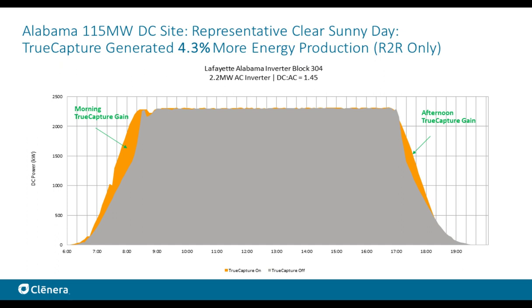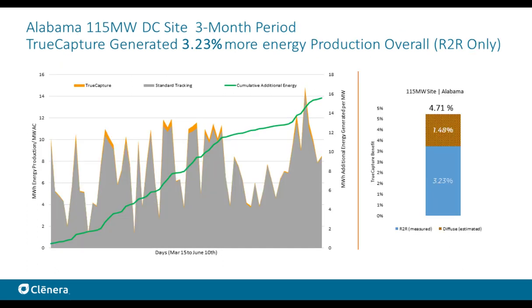And the best part about TRUECAPTURE is it comes with technology that's already implemented at the site. NEXTracker has a row-to-row control system and the ability for each row to operate independently. So that technology exists. When we look at the gain for TRUECAPTURE over the few months from March to the present when it was operating, we can see that overall there was about a 3.23% energy gain by utilizing TRUECAPTURE at this site.